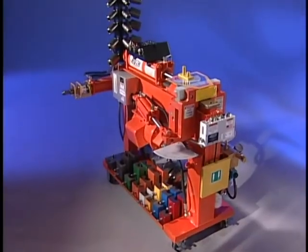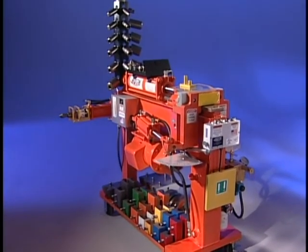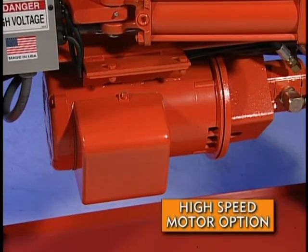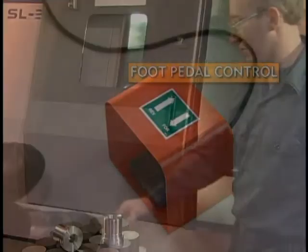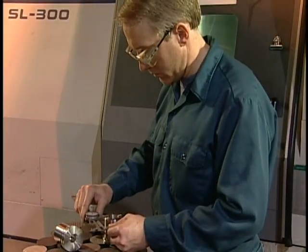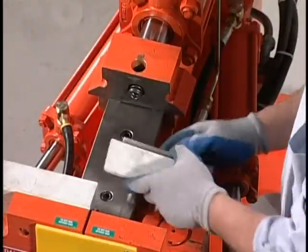As we've seen, your Huth Bender gives you complete pipe bending and end finishing capabilities. But with the high-speed motor option, you can do it all 25% faster. Imagine what that can do for your efficiency and profit potential. Foot pedal activation is also available on most models. And keep in mind, in addition to our full line of tooling, Huth Manufacturing can build custom tooling to meet your special needs. Your Huth Bender is a rugged machine.